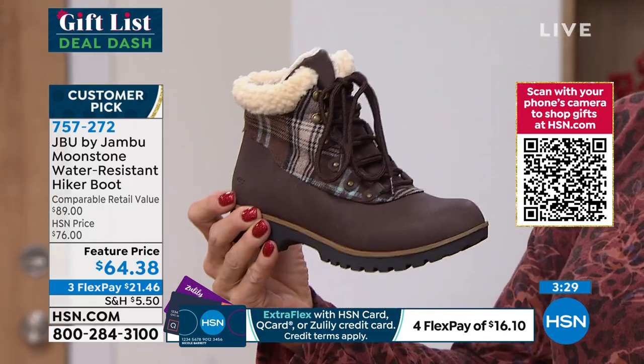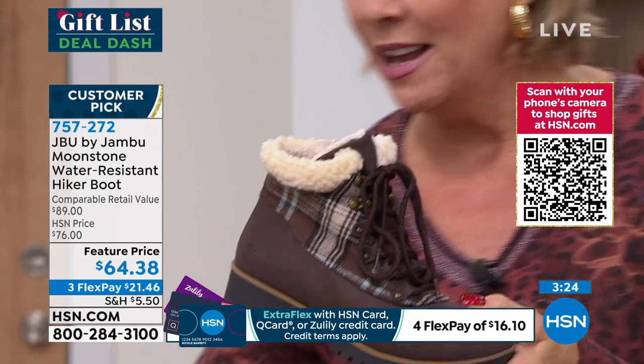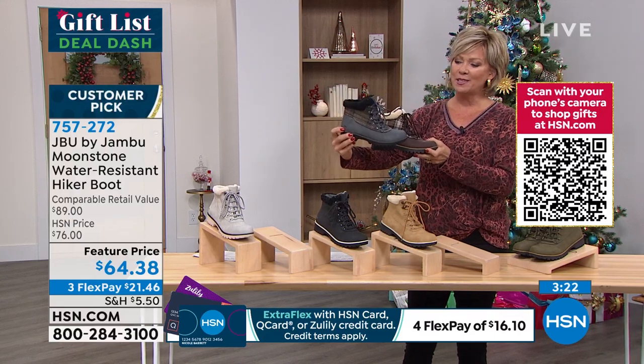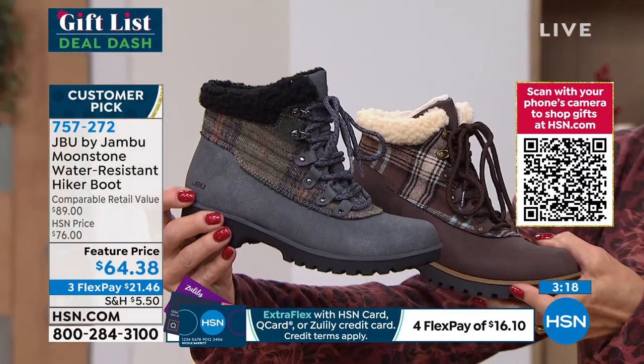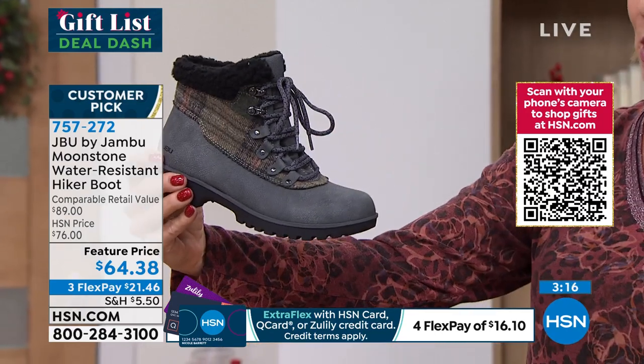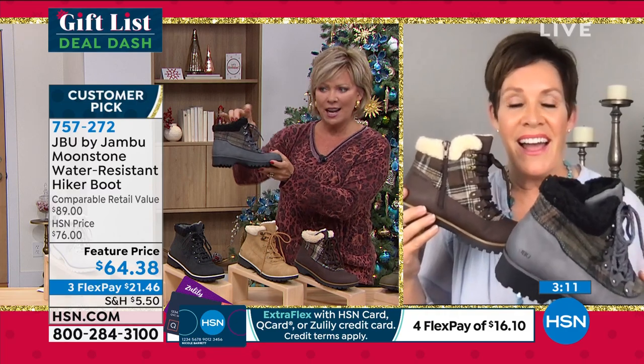What's your favorite color, Callie? I hate to put you on the spot. You totally did. I was just looking at these plaids. I think the grape, one of the plaids, because I have nothing like it. And I think they're just so, I don't know, they look more expensive to me. They look expensive, like you could spend hundreds of dollars on a boot like this. Is that what it is? I agree with you. Right?